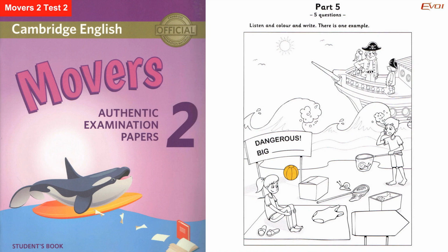Can you see the orange ball? This is an example. Now you listen and color and write.